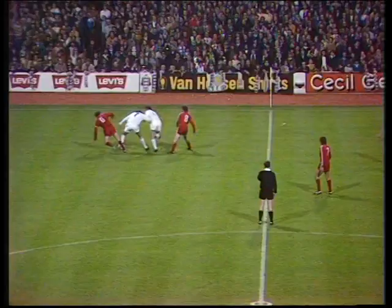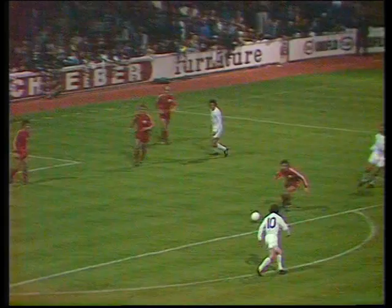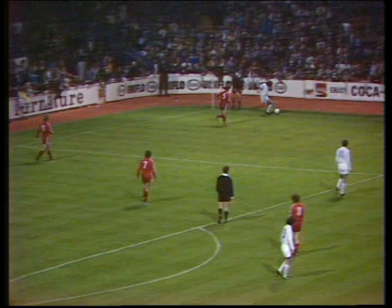FC Zurich getting ready to... Robbed by Lorimer. Madeley. Lorimer. Was Zieglik who got it now, Giles, Clark, oh, Lorimer, Clark almost made it 5, hit the upright, it's out of play. That's how close Alan Clark was to another.